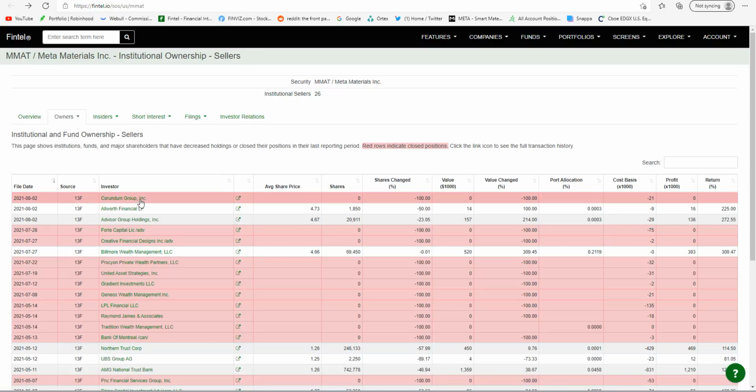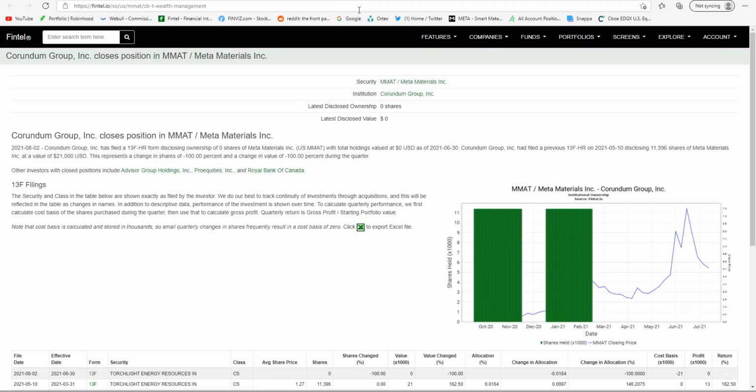Sellers. We had 3 today. So these 2 here, you'll notice, aren't in red. This one's in red. And red, as we know, is a closed position. They completely jumped out of the MMAT position. This wasn't a whole lot. In fact, I want to say this was something like 11,000 or something like that. Where was it at? Yeah, 11,396 shares. Okay? Nothing major.